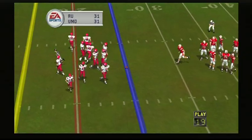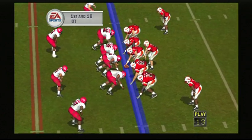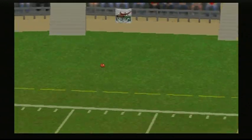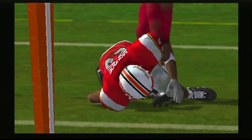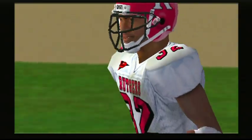It's first and 10, ball on the 25-yard line. They'll use a 4-4 defense here. Drops back to pass. Throws it deep downfield. And it falls incomplete. And a great job that time on defense. Good job here, but let me tell you something. That wideout was left out to dry that time.